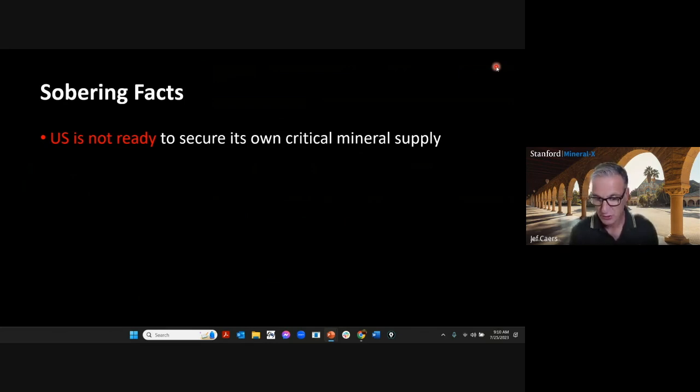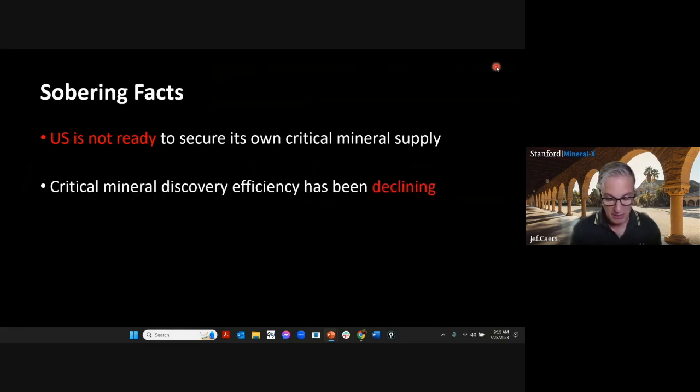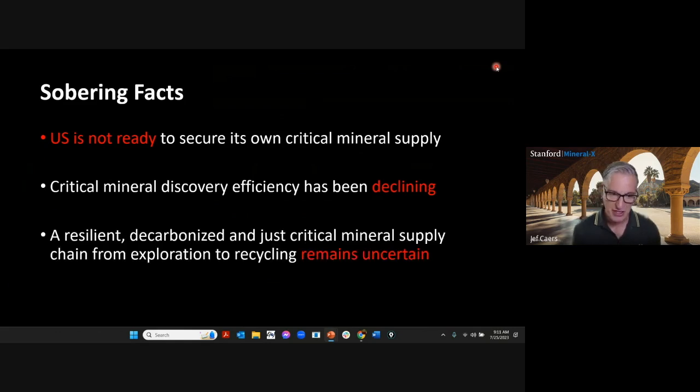Secondly, there is almost no attention paid over the last 2 decades on critical minerals. Lots of the effort in energy in the United States has been on fossil fuels, and so we're very, very far behind many other countries. As I mentioned, this critical mineral discovery efficiency has been declining, and so that's a major concern. And so therefore, you can almost say that this resilient, decarbonized, and just critical mineral supply remains very uncertain.